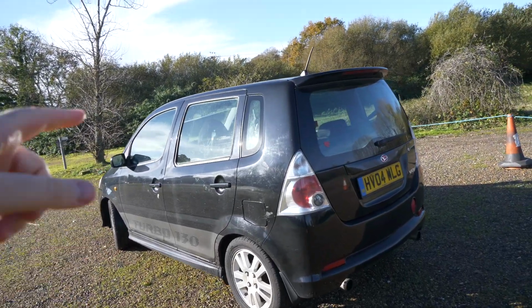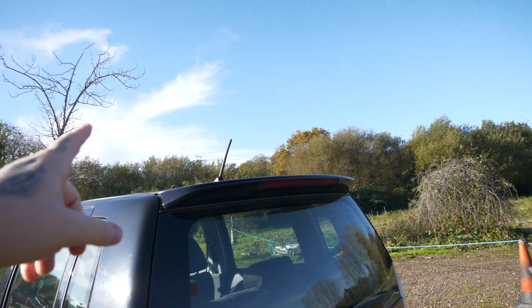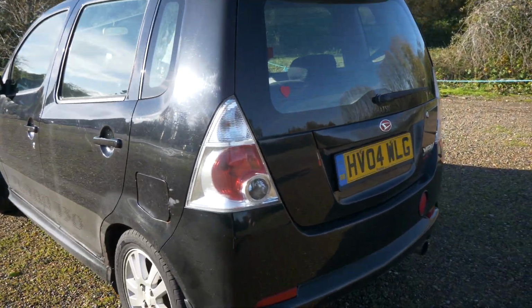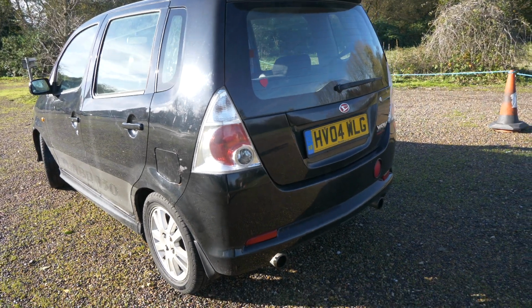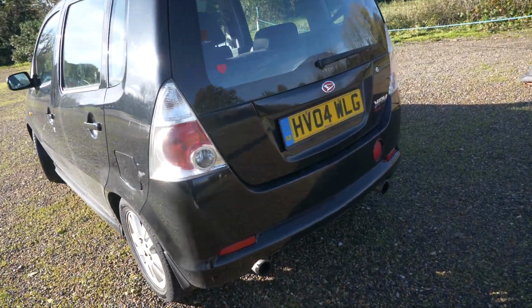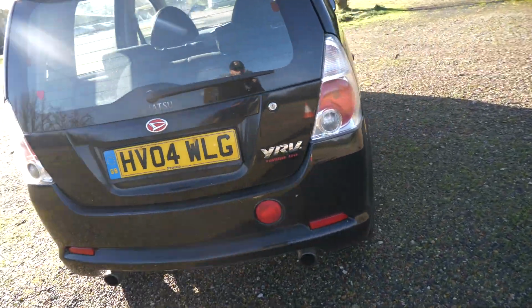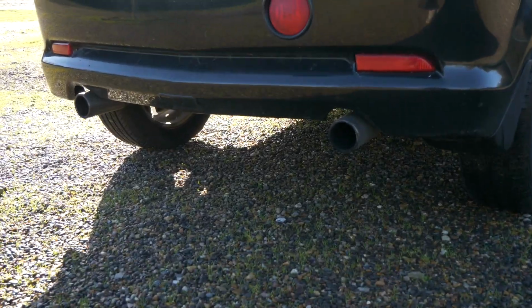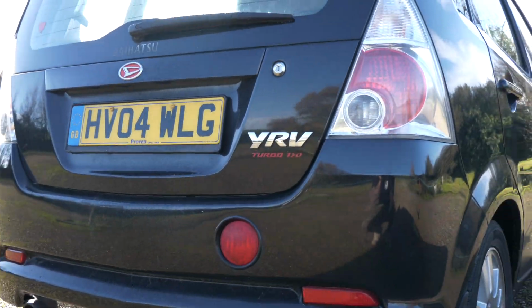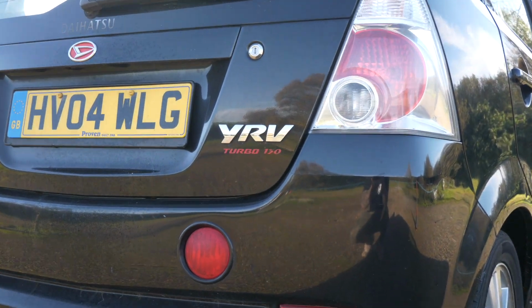Now we'll come around the back to show you guys a few quirky bits around here. One of them being the spoiler, which is cool. Lexus style rear lights. Look at that. That is really cool. Again, a factory fitted rear light there, and this diffuser coming up with a twin exhaust. Again, a completely factory thing that these came with. Turbo badging on the side with the 130 in red.